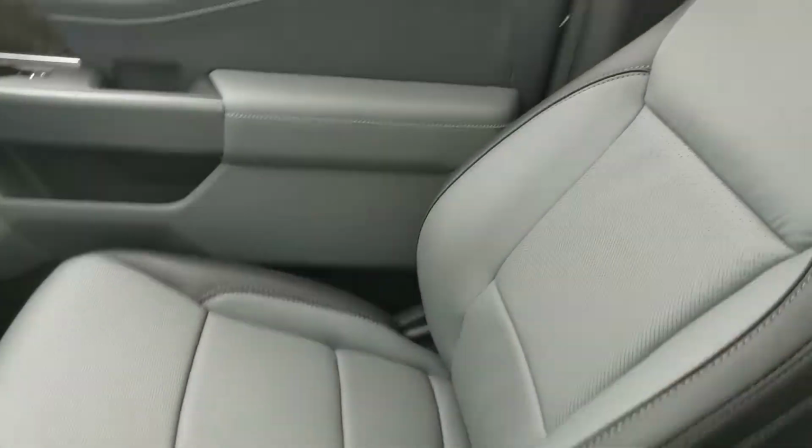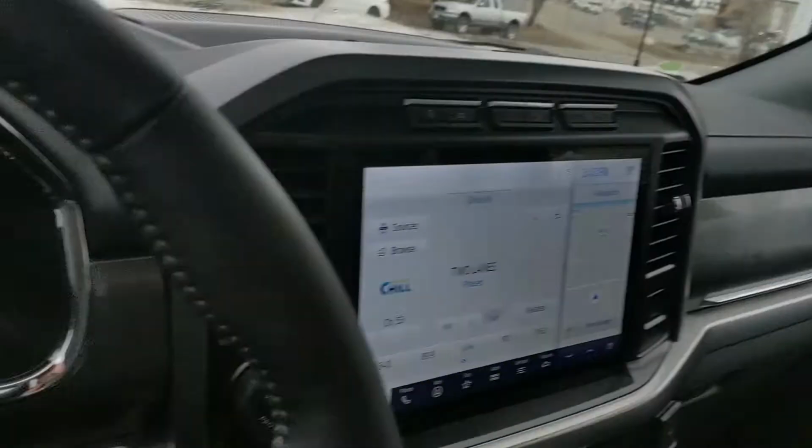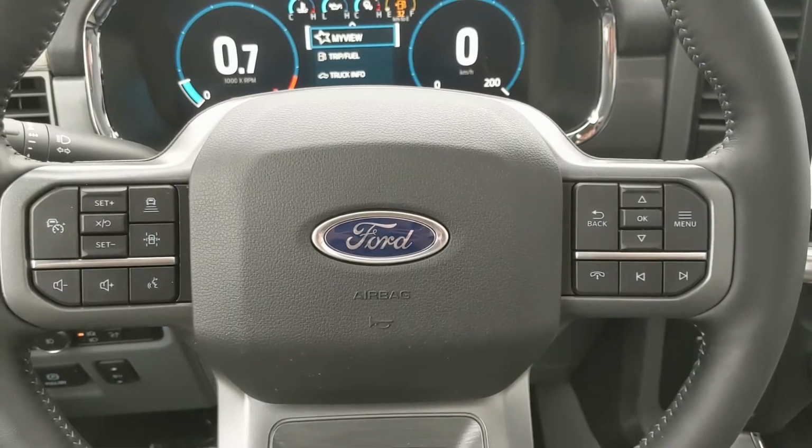But then looking back, you do also have a power sliding rear window, and last but not least, a twin panel moonroof up top, so you can let in the sunshine. That should cover our look at the interior.